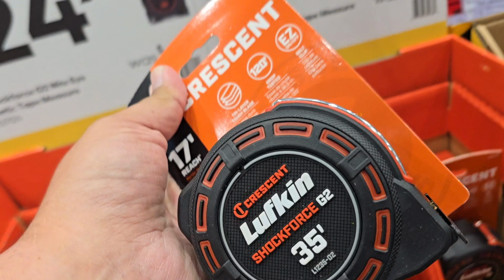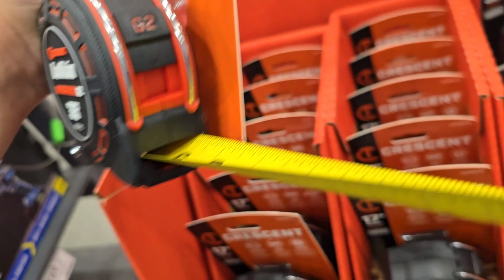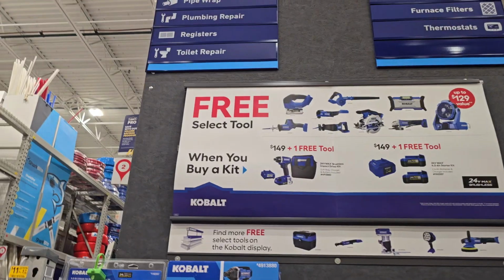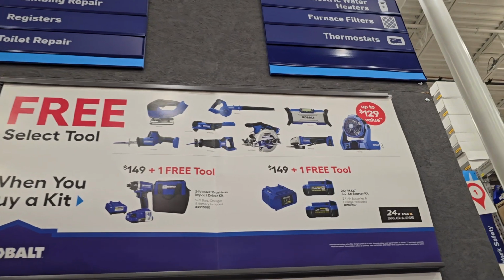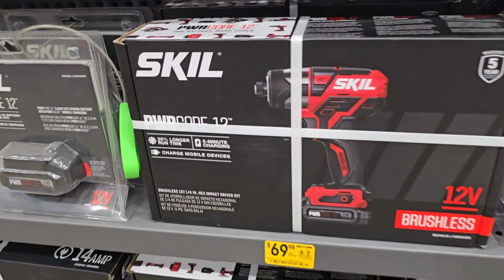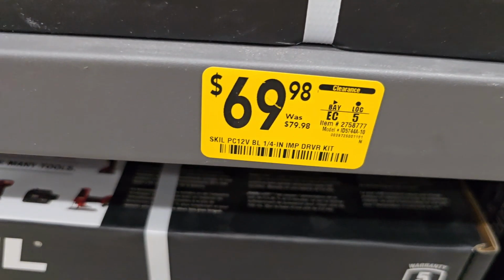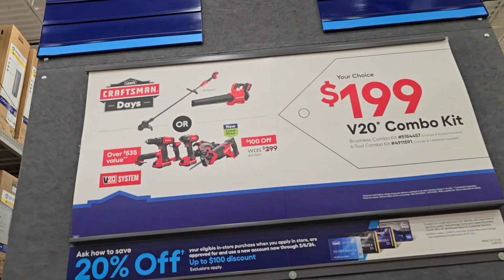This is just a regular 35 Shockwave G2. Not bad at all. And there's the other one. So you got the buy one get one free. So you buy any of the kits on the bottom, you get a free tool on the top. The radio, the fan, all those are available for that. Those are all brushless tools, including the radio, right? Of course. $69. That's for a quarter impact driver. And $199, your choice here for these.